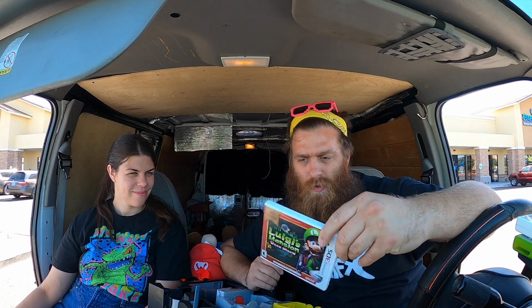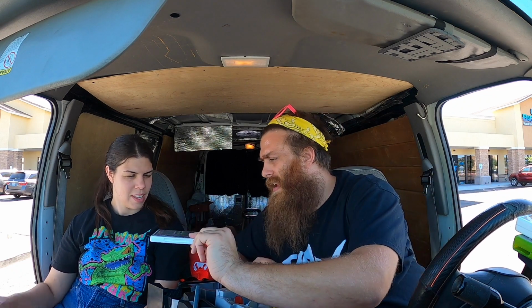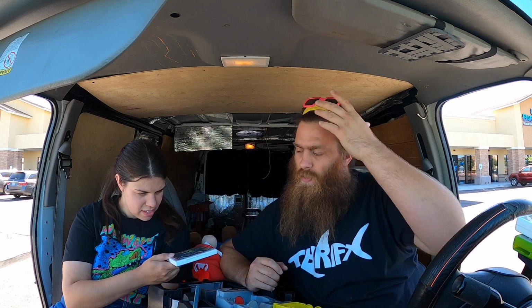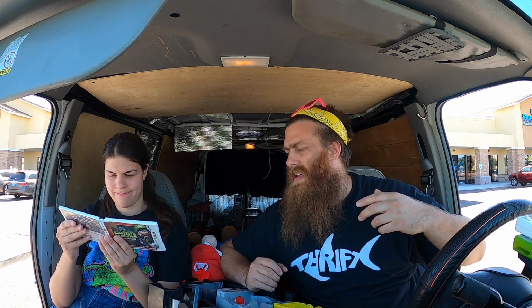Luigi's Mansion in the thrift store. It didn't have a price tag on it, which was even more confusing. It doesn't even have residue. Look at it. Where a sticker should be, right? So it was slid up underneath the toy rack when I was walking over to talk to Hannah and see if she got anything.